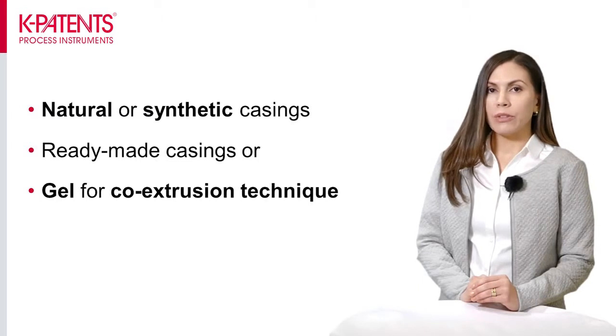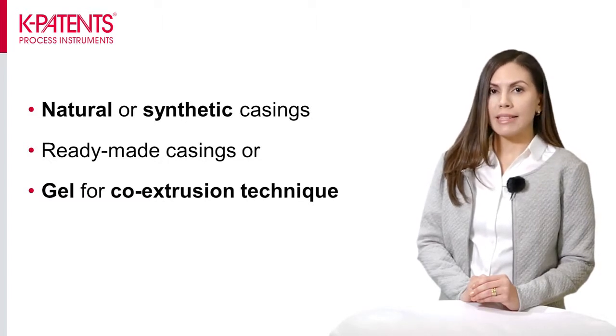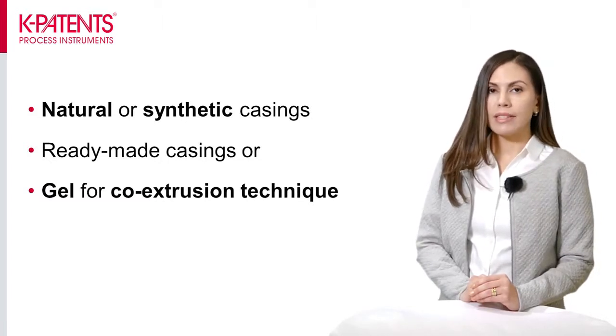Synthetic casings were created due to the high demand of sausages and the lack of natural casings. These are made of edible and inedible polymers such as collagen, alginate, and nylon, and are available in two types: as ready-made casings for filling with the meat mixture, or as a gel for the co-extrusion technology. This application is related to co-extruded sausages.